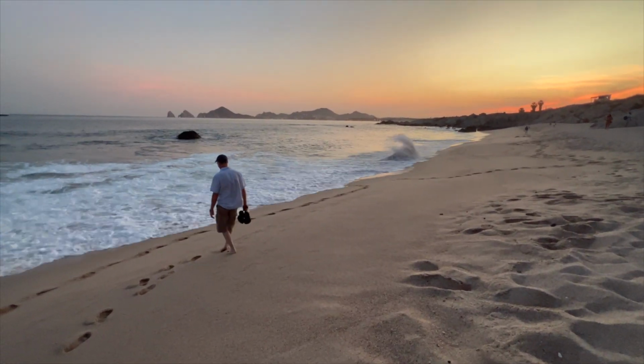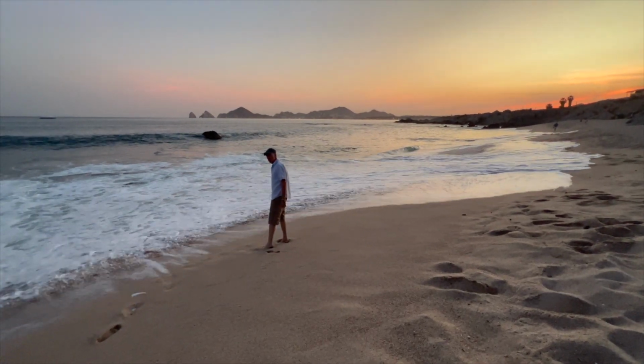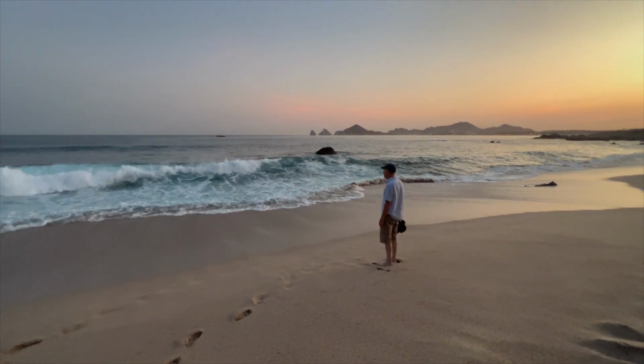So sadly, today is our last morning here in Cabo. We have a great time here, and we enjoy the view even though we can't swim because obviously we have big waves around here, and they suggest not to swim because the current is really bad. And I'm gonna eat my chips and guac. So that's it for today, guys.